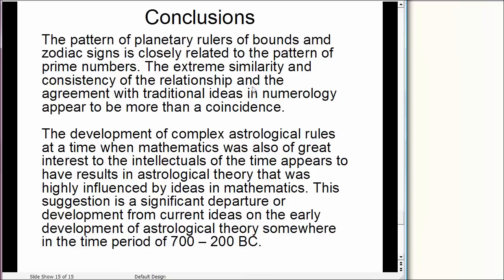The bottom line from my point of view is that I think the coincidences are much, much, much too great to be merely coincidences. I suspect that they're directly related, and historically this comes as absolutely no surprise, given the strong emphasis on mathematics at the time that these astrological ideas were being developed.